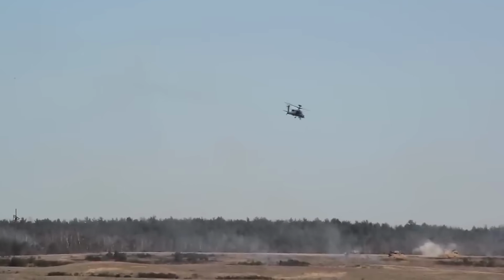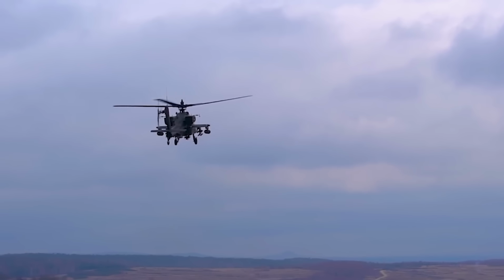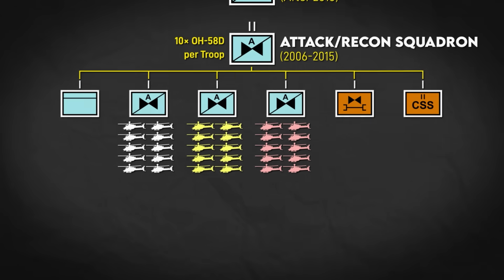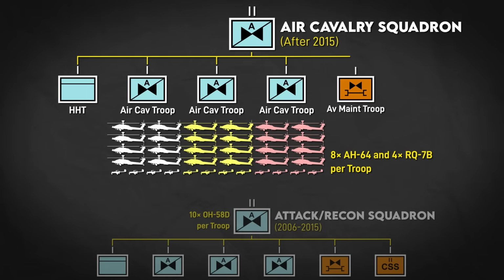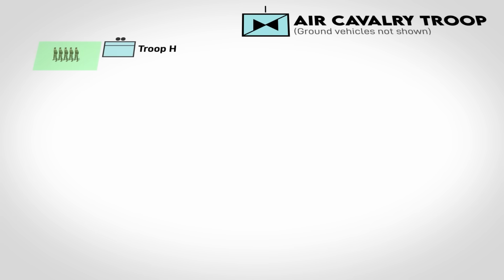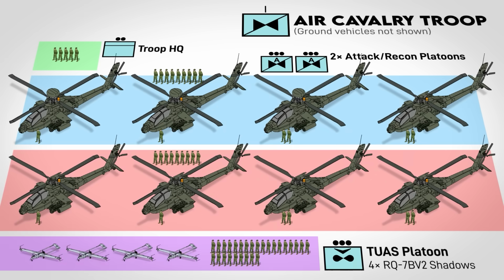The attack battalion with just Apaches has the same mission profile, but is less capable in reconnaissance and security tasks due to the lack of organic drones. The squadron includes a headquarters and headquarters troop, 3 air cavalry troops, an aviation maintenance troop, and a support troop to provide multifunctional logistics. The air cavalry troops in turn consist of a small troop HQ, 2 attack recon platoons, and a Shadow unmanned aircraft system platoon. Each attack recon platoon consists of 4 Apaches.